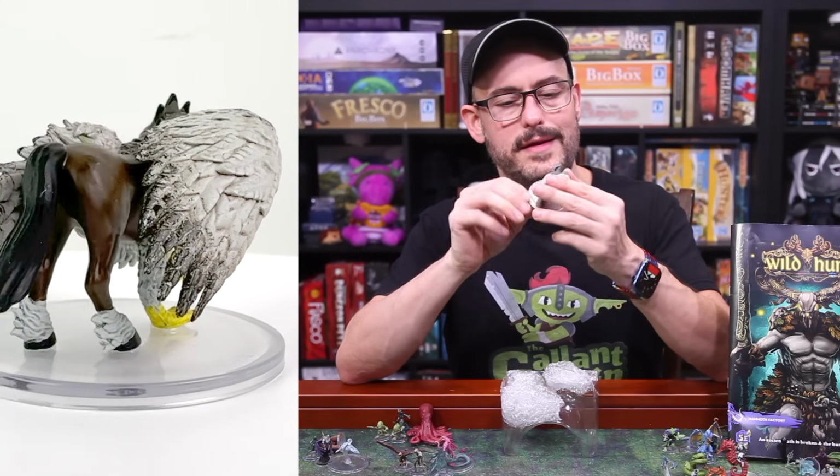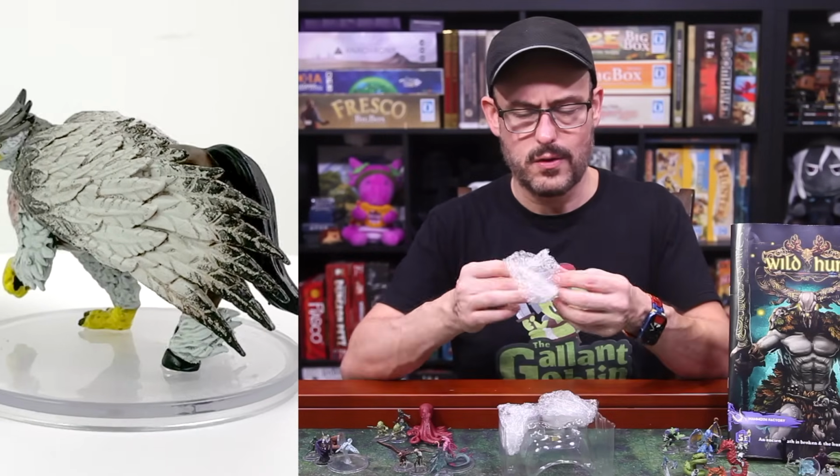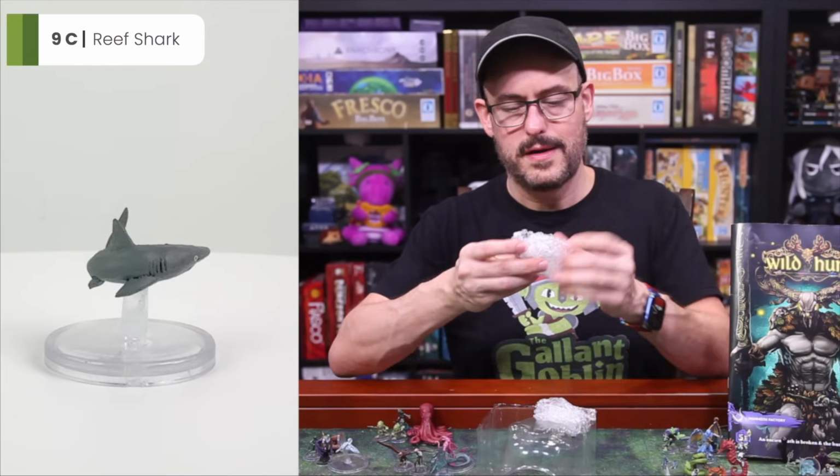Cool. I like that. I feel like we haven't gotten a proper Hippogriff mini like that in quite a while, especially one that's nicely painted like that. There's another Reef Shark for us.